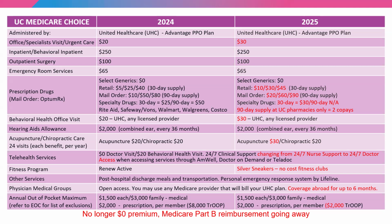The prescription drug copays are going up. For retail, 30-day supply, generic is going to be $10 copay, brand $30 copay, and non-formulary $45 copay. If you receive mail order 90-day supply, it will be a $20 copay for generic, $60 for brand, and $90 for non-formulary. The specialty drugs will be $30 for a 30-day supply. For 90-day supply, it's not applicable.